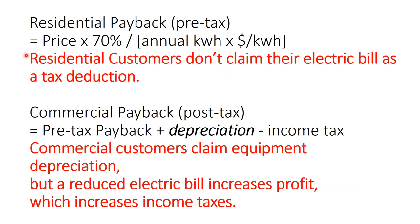So the number one economic mistake that I see contractors make is they overstate the value of depreciation. They look at residential and they say, okay, you take your solar array and then you take the tax credit and you divide by your production and your generation rate, and that's your simple payback. And this is where the mistake is made: the contractor goes on to say, but if your business owns the array, you also get to claim depreciation, and that's another 30%. So the payback is a lot quicker on commercial than it is on residential.